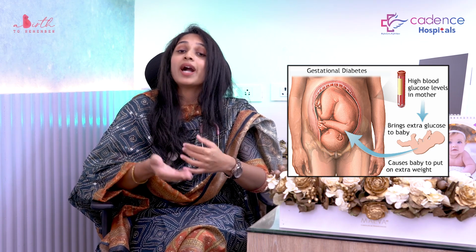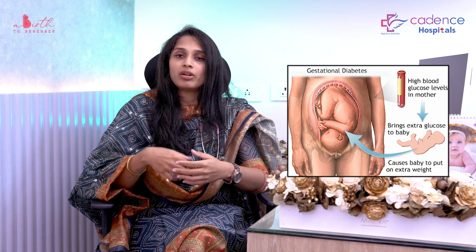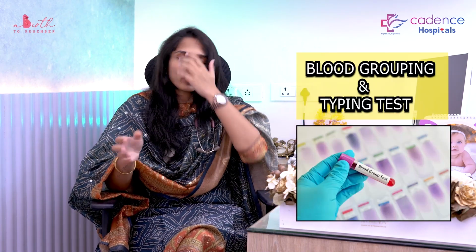The baby is higher in weight, especially when the mother's sugars are really bad, really uncontrolled, or not detected before pregnancy. The final blood test that you should be doing is a blood grouping and typing. Everybody should know their blood group, and they should have a printed copy of their blood group. It's so common for people to get confused with their blood group. I have many of my patients who come to me and say their blood group is A positive. When we do a blood test, it turns out to be O positive, so on and so forth. So having a printed report of your blood group is extremely important.